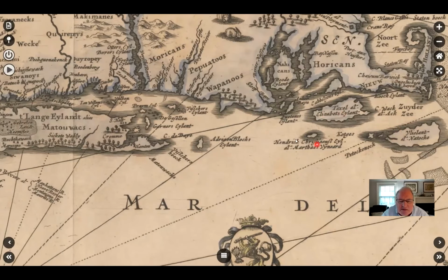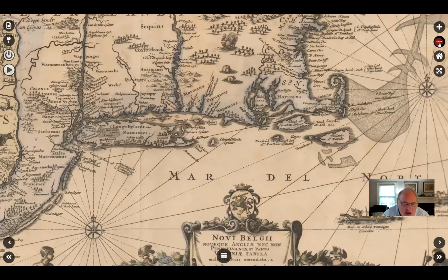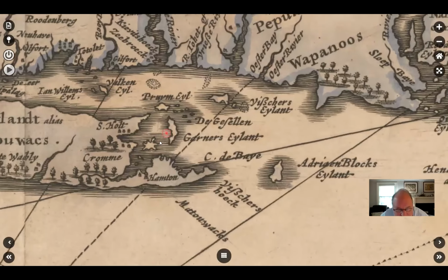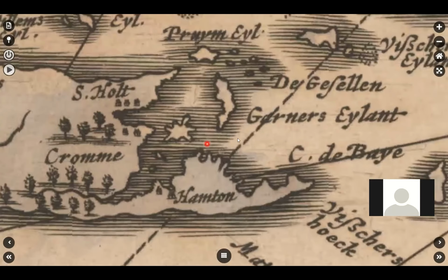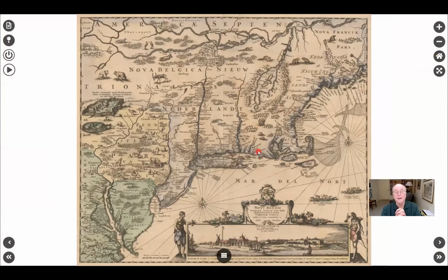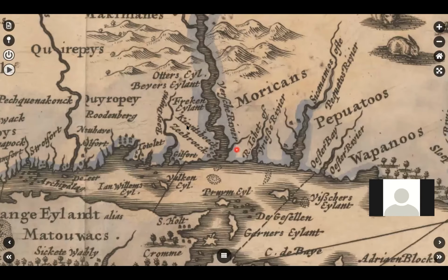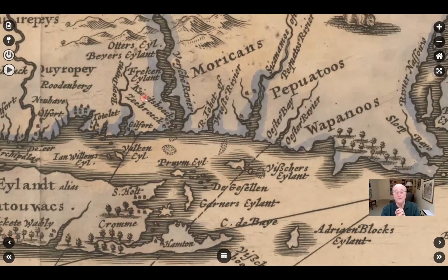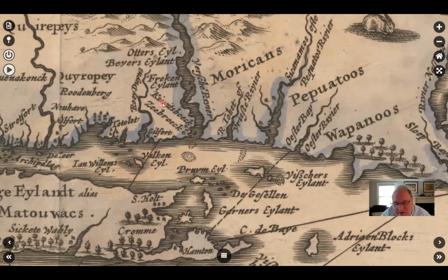For those of us in the Northeast, this is an interesting map to play with. We're opening a campus out on Long Island this weekend in East Hampton. You can see the Hamptons there. I was in Montauk a couple of weeks ago. My wife's from Rhode Island, and I noticed that where Newport is now, it's listed as Rhode Island. The name goes way back. And there's Fisher's Island.